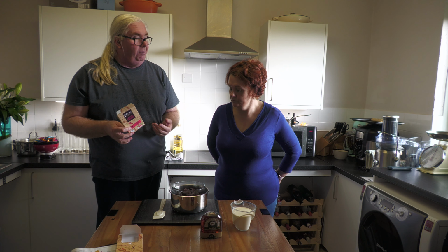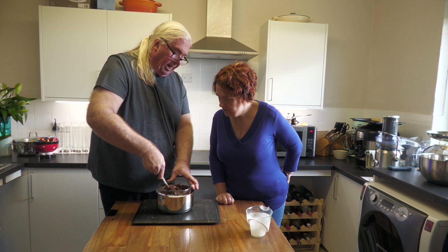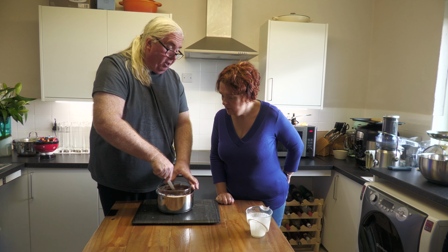So when you first put this in, it does look like it's not going to ever get together. But it does. Keep working it, and you'll be surprised how dark it suddenly becomes. Yeah, don't do what we did and take it off the heat in the first place. I think it just makes it a lot easier to do whilst it's still in the water. Any more of that cream left, love? A little bit of drag in there? Tiny, tiny bit. Well, I might as well get it all in.